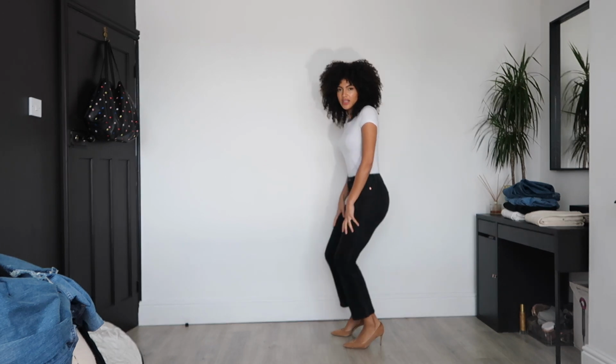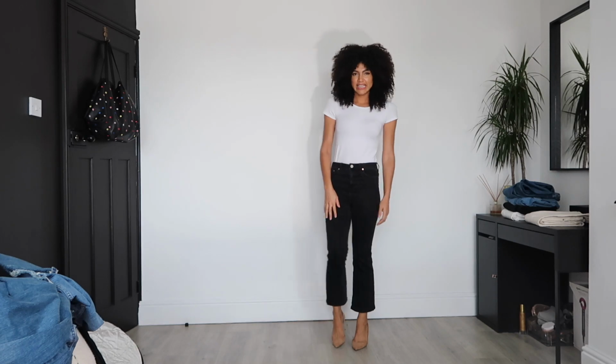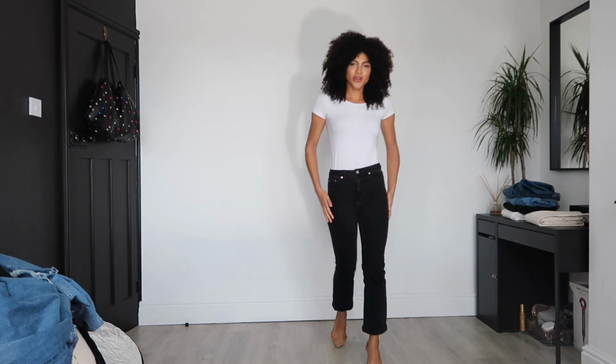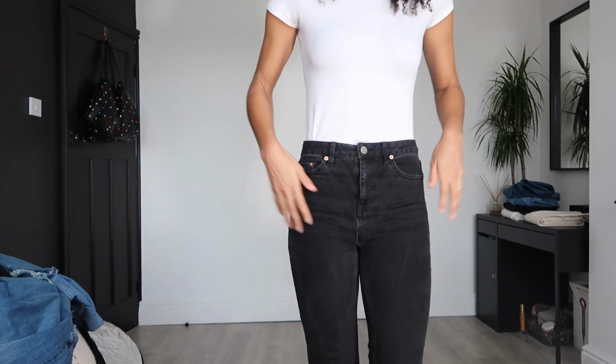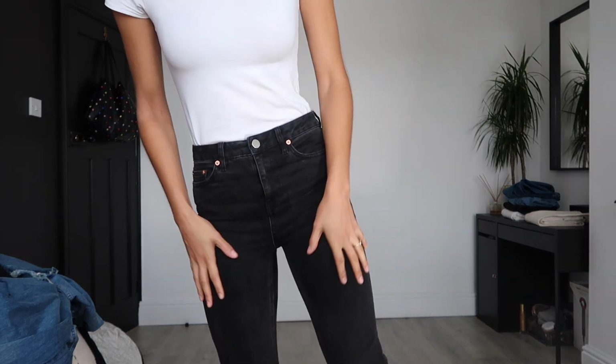And they're a slight stretch fit, but very comfortable. They don't get any knees or anything like that. They just look really good. I'll come in close with these. These are slightly more of a washed black, so they're not jet black. And they've washed pretty well, to be fair.